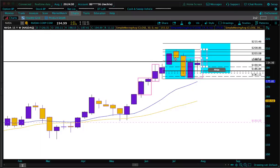This was a nice build area. Last time this thing went inside four times right here, then it broke out. So many things give you clues. You guys complicate a lot of things too. Remember that. You shouldn't have to complicate it.